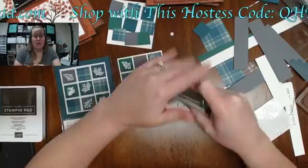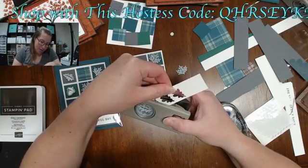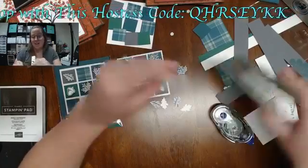Did you ever think to use Pretty Peacock for your fall colors? I know I sure didn't, but gosh, this card is just gorgeous. At least I think so.